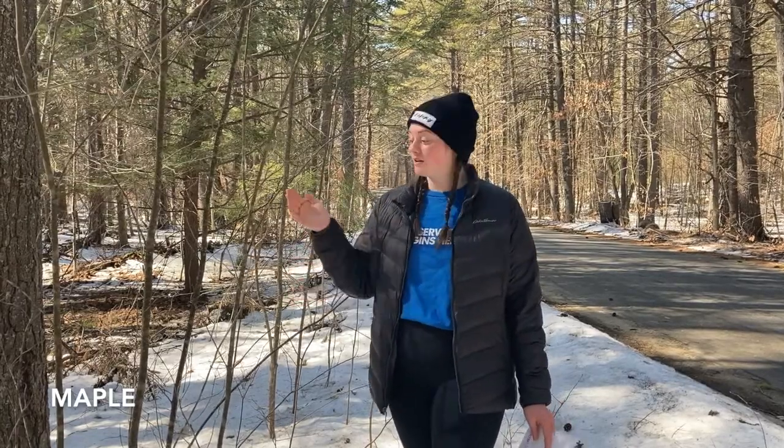You guys might know the maple tree from where we get our delicious maple syrup. If you look around a lot of New Hampshire, you'll see these big trees with buckets connected to them. That's actually how we get the syrup from the trees and make it into maple syrup that we'll later eat.